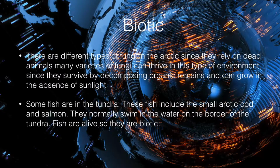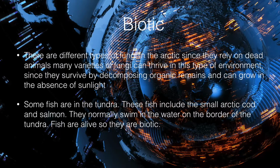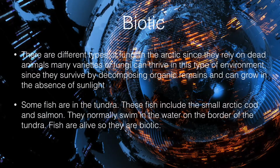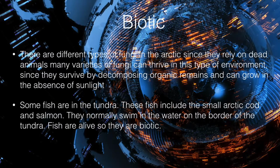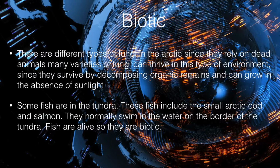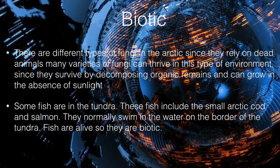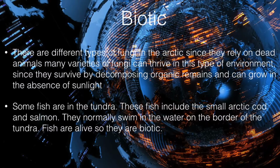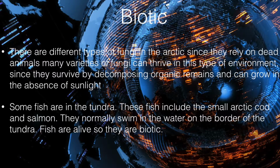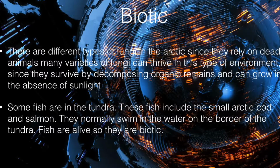Number 3. There are different types of fungi in the Arctic. Since they rely on dead animals, many varieties of fungi can thrive in these types of environments, since they survive by decomposing organic remains and can grow in the absence of sunlight. Number 4. Some fish are in the tundra. These fish include the small Arctic cod and the salmon. They normally swim in the water on the border of the tundra. Fish are alive, so they are biotic.